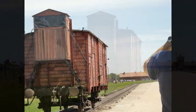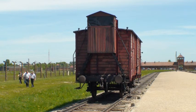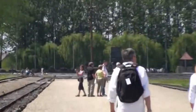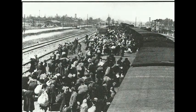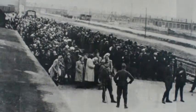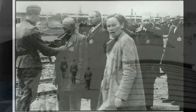As the trains came to a stop, the Gestapo officers and their dogs would come and unload the train. They would sort the people into two different columns, one for women and children, one for men. Then they would start to sort those people. The young, the old, the women, those that couldn't work were sent one way to death.